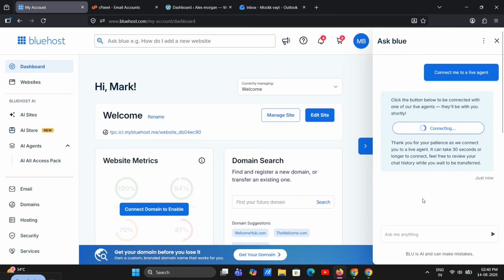In some cases, there may be a short wait while Bluehost finds an available agent, so be patient while the chat loads. Once you're connected, the live support representative will join the conversation. At that point, explain your issue as clearly as possible. If needed, include important details such as your account email, domain name, or anything related to the problem you're having. If they ask for verification details, provide the requested information so they can help you faster.